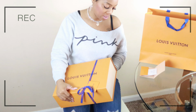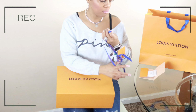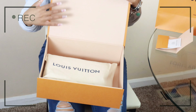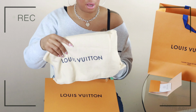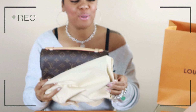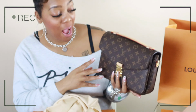So I'm going to see if I can just slide this off of here. Yeah, that works actually. Of course, the beautiful Louis Vuitton box. Let's open it up and see what's inside. I am so excited about this, you guys. The moment we've all been waiting for is the Pochette Métis.